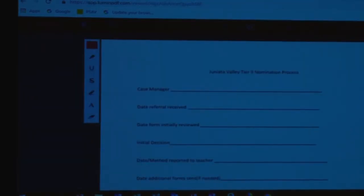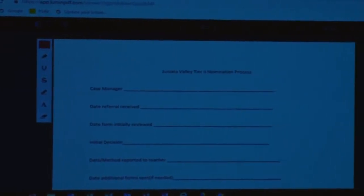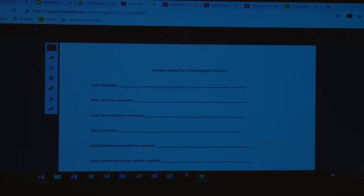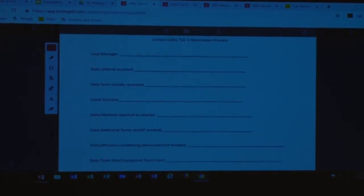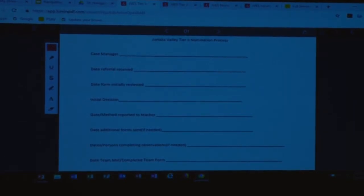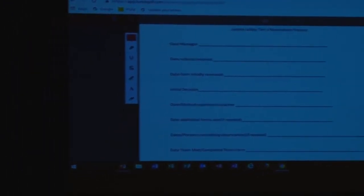So let me just back out so I can show you these a little bit. If a student comes up on our screener and we decide through our Tier 2 team that we're going to examine that a little bit closer and think about what we can do, this is the process form that keeps us on track. Can you see that clearly enough? It keeps track of when we got the referral, when it was received. We keep track of what our decision is going to be, and when we get permission from the parents.